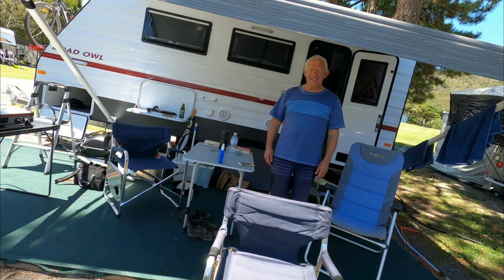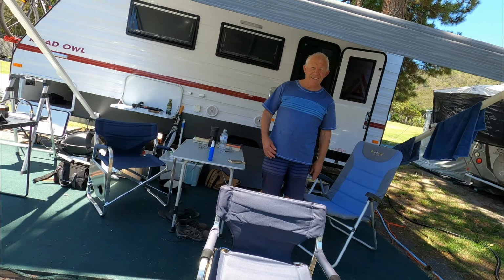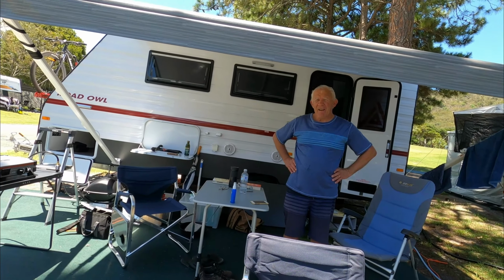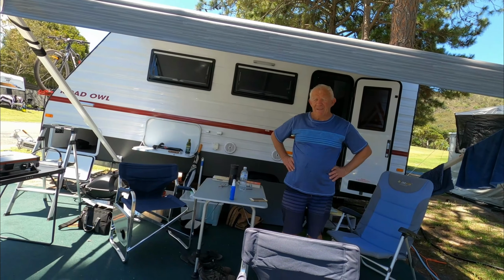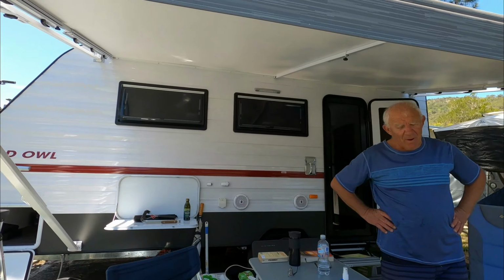You know you got something behind you. Behind you. Yeah. But it towed really well. It was about 15 litres per 100, which is pretty normal. Pretty average for towing a van. Yeah, it was quite good.